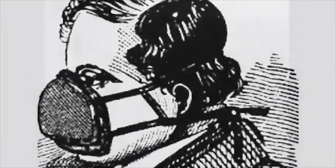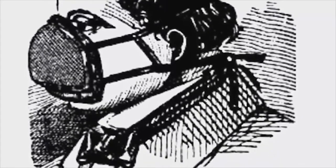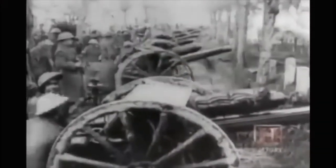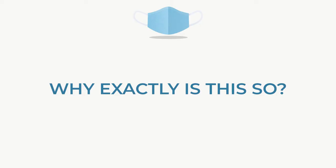Gas masks. We have talked about the use of filter masks to protect against harmful gases in mining industries. However, it was during the World War that the use and quantity of gas masks increased considerably. Why exactly is this so?